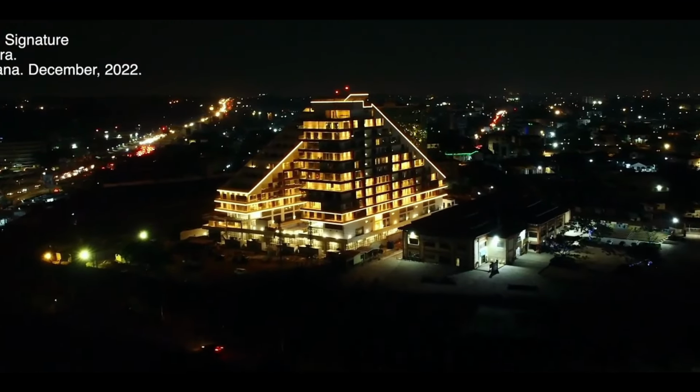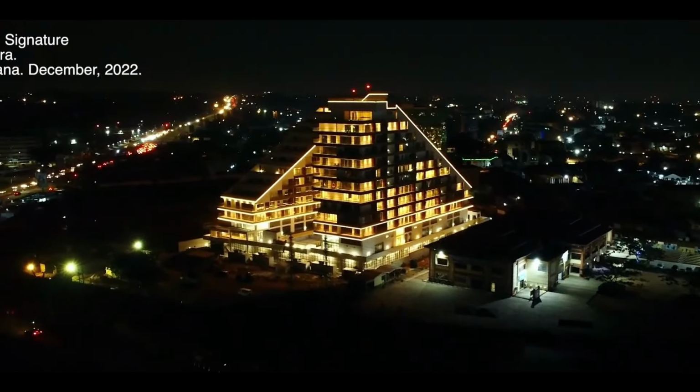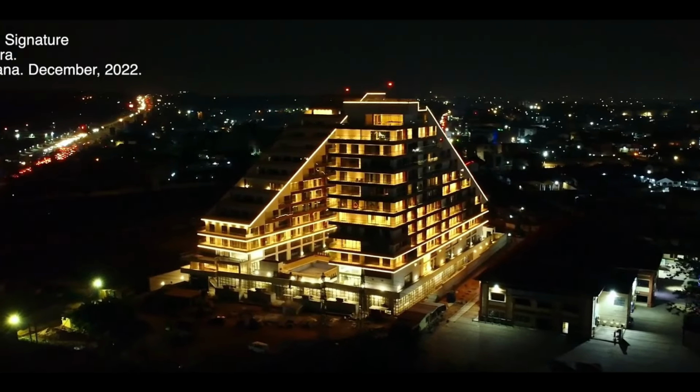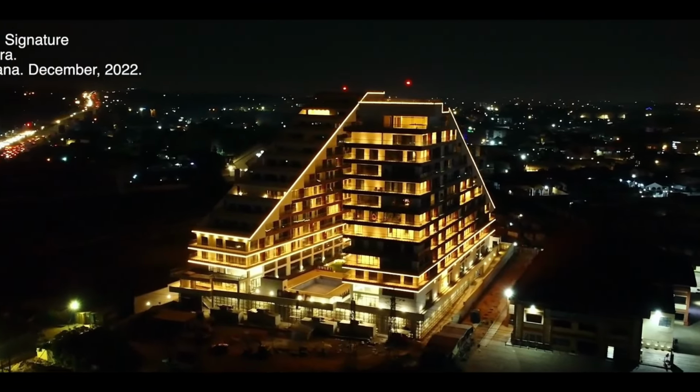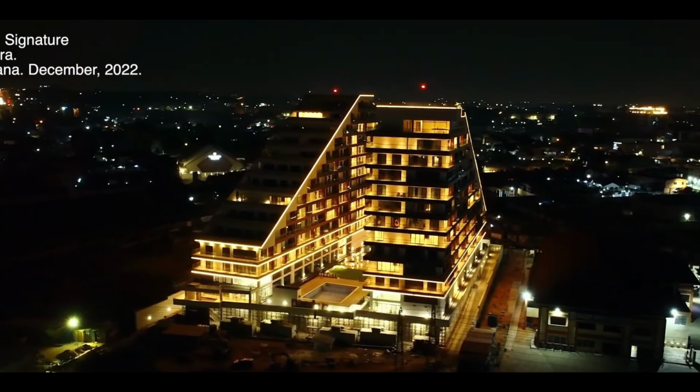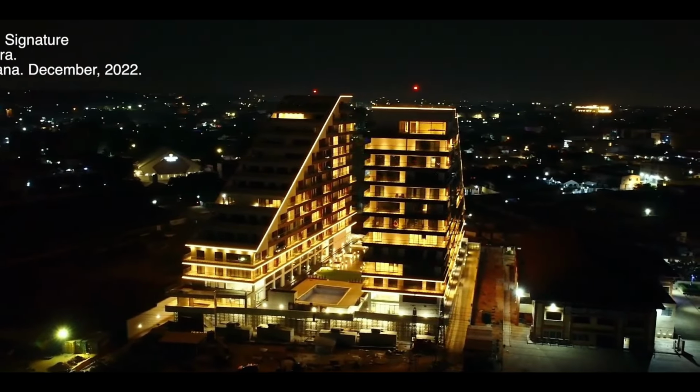Really? Because it's like a statement piece. You know, signature means like the brand names, like Dolce & Gabbana. It's like signature. We say you wear a signature brand. And the fact that it's a signature means there's no other building like it in Ghana. Yeah. So as you have started it, let's begin.